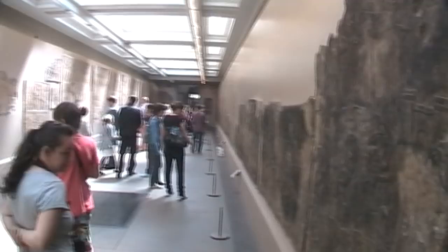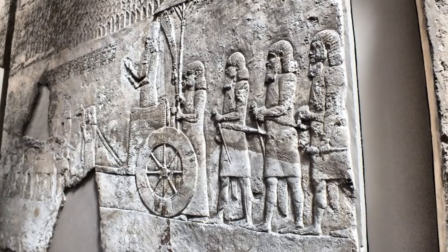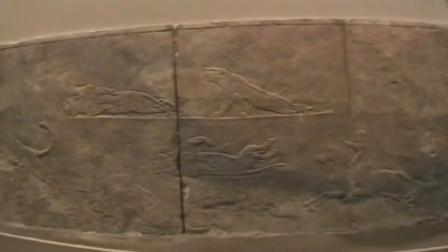An Assyrian stone carved frieze depicts their victory at the siege of Lachish in 701 BC. There is also a frieze showing a lion hunt.